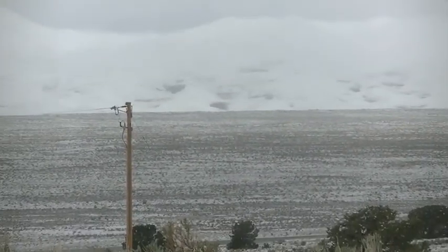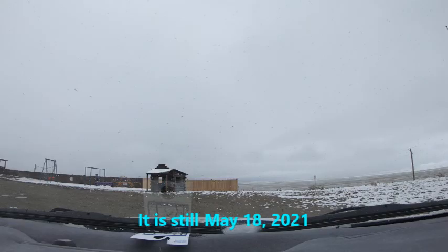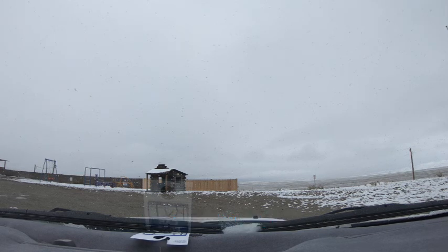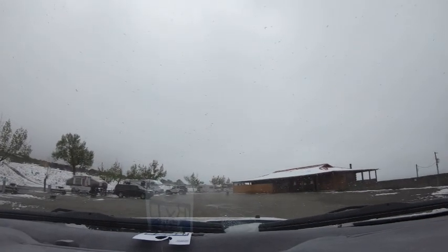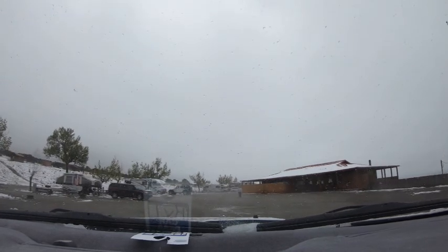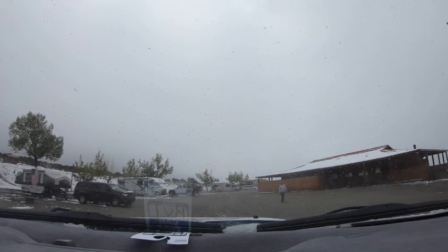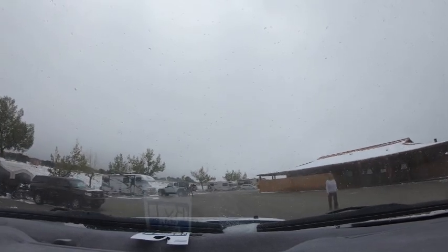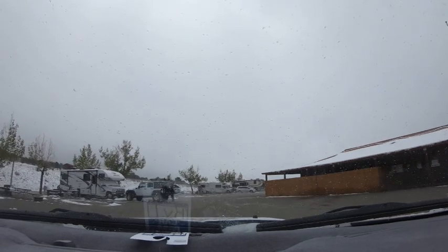Pictures of the white sand dunes, snowy sand dunes. Okay, 12:45. We're finally going to drive down to Great Sand Dunes National Park. Get out of the RV park. The roads have opened, and people have left. This morning it was quite full.